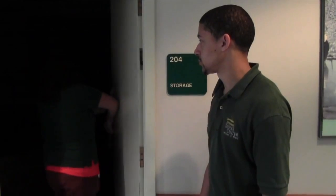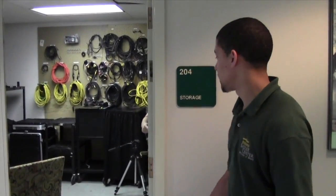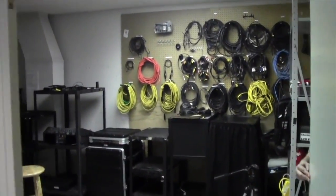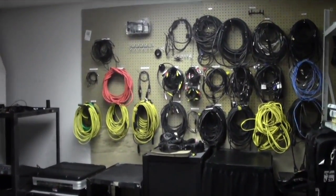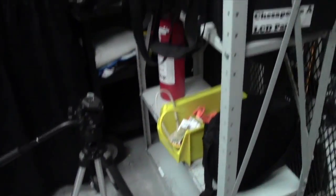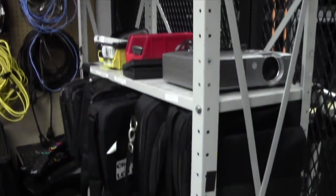Within the AV storage closet, there are various cords, cables. Then we have Jeff carts, which is used for more complicated audio-visual setups. We have projectors. We have everything that you would need to set up AV for any student event.